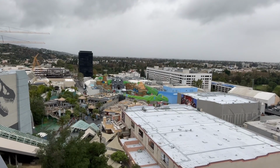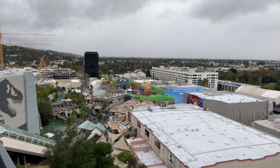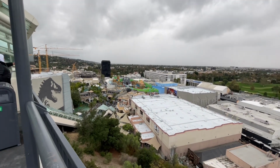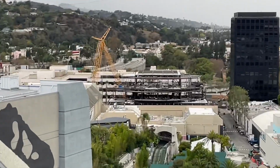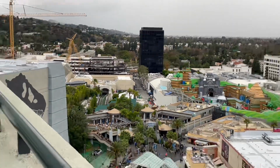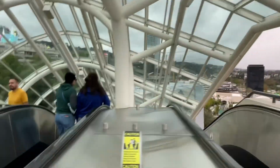I'll definitely be back in a few days to check out some more updates, but first I need to head to Disneyland. Because Disneyland is kicking off a huge Christmas event, and I can't wait to attend that. Also, check out the Universal Campus from here. It's coming together, slowly but surely, and I don't know why this is turning into an update video, but we're gonna ignore that and head down.